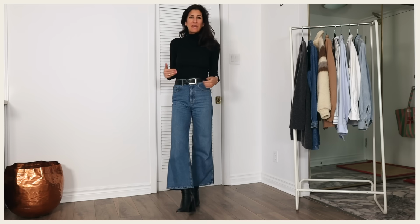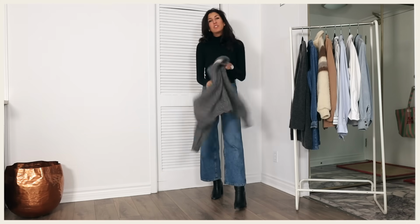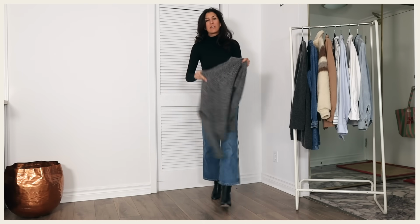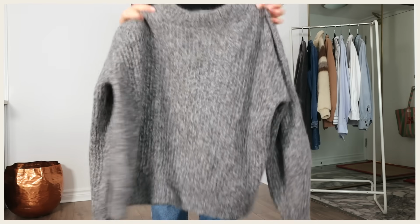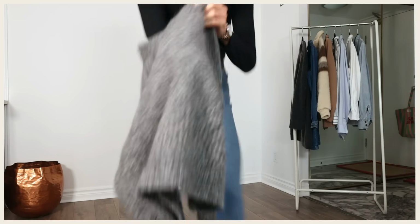So here I've got my base again. This is a nice smooth matte merino. But if I was looking for some interesting texture play, I would grab a sweater that has a lot of different, see how we've got this ribbing here. It's this heather gray or marled knit.